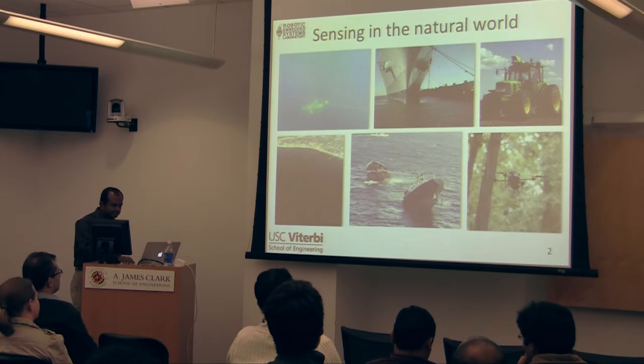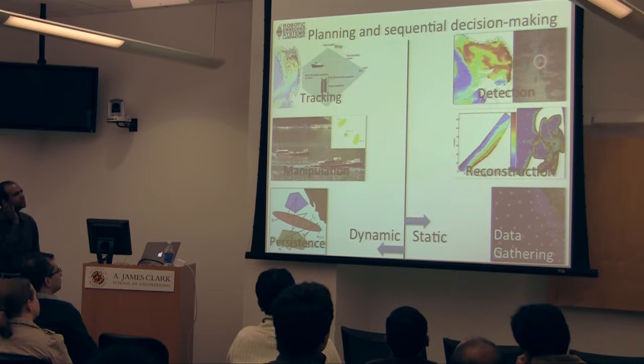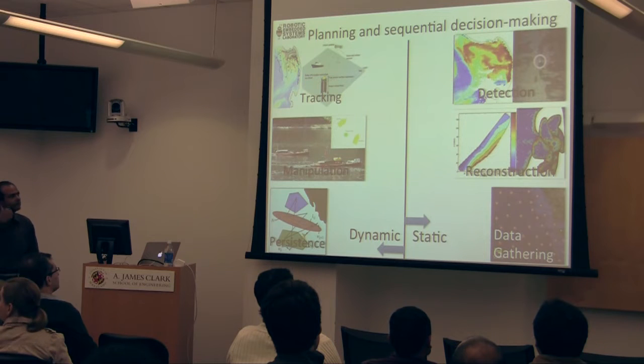My lab has worked on a variety of problems concerning these. There are some pictures here of many of the projects we've worked on, and I'll tell you a little bit about which ones I plan to focus on today. I've divided these into two groups. On the right, there's a set of pictures having to do with detecting things in the natural world, reconstructing them, building maps of them, and then moving in the natural world to gather data from sites of high interest, if you will. Each of these has been a focus of activity in our lab.